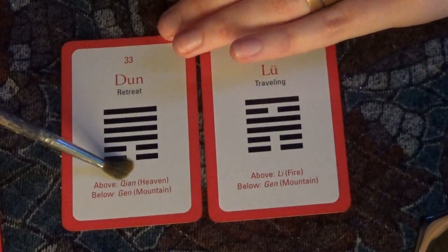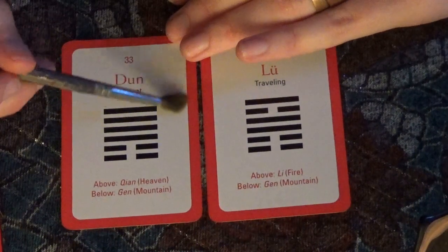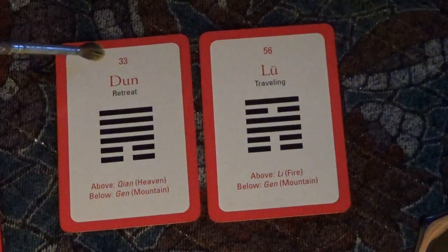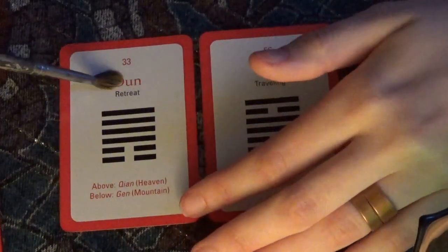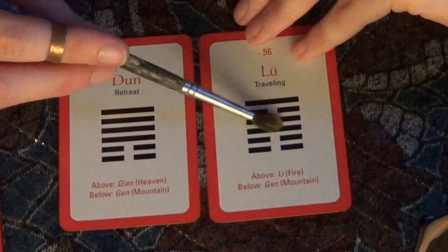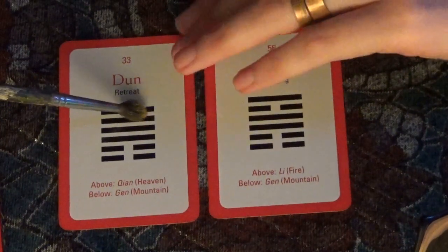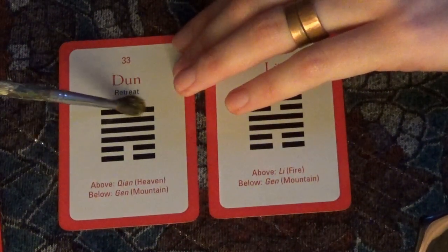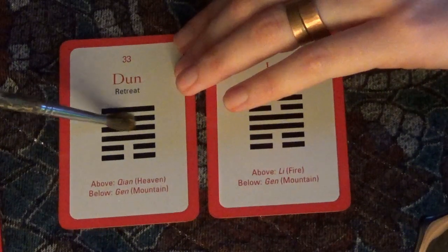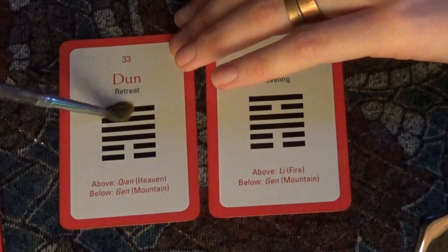In order to make progress in this situation, in order to make the best decision you can, you need to take some time for yourself and take yourself away from the influence of your peers and of the outside world, and go on a journey within yourself.